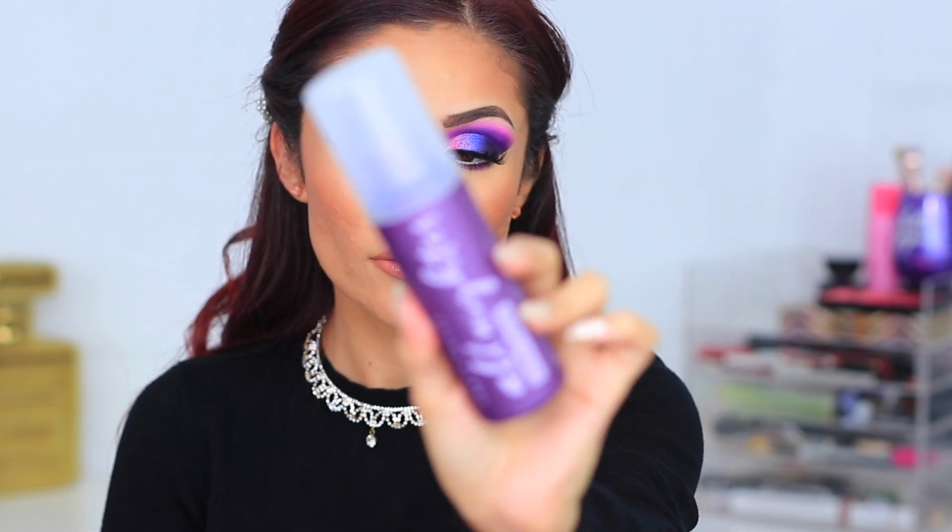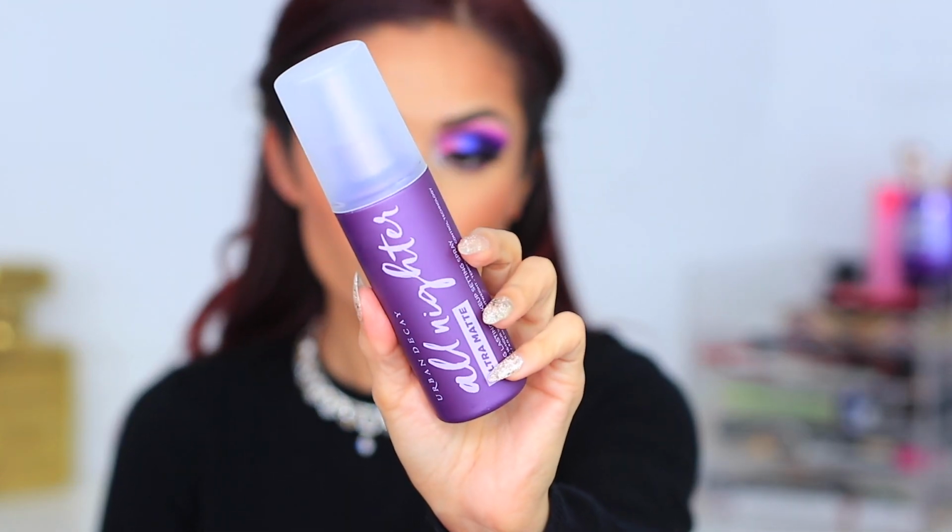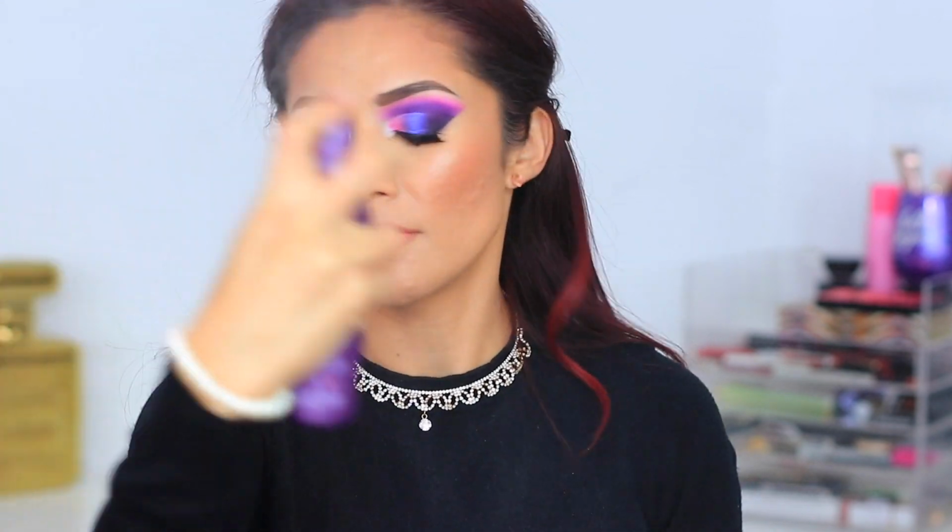We're going to go in and take the Urban Decay All Nighter. This is actually their ultra matte long lasting makeup setting spray. Please don't create white dots. Please, please, please.